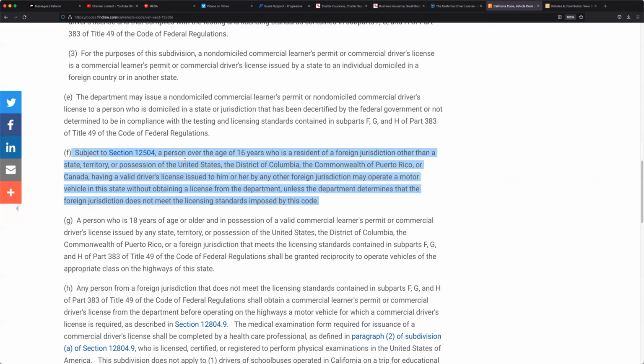If you were to get your loan reduced to zero, you can ask for double the face value of the note, double the face value of the installment sales contract when you got the loan.